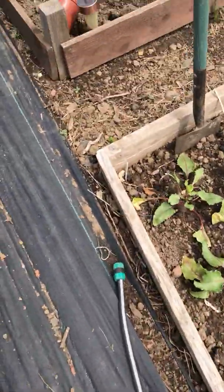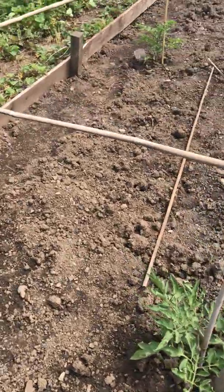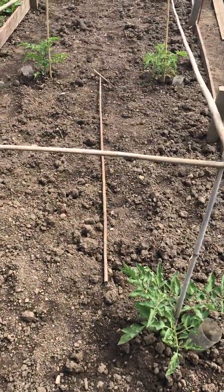I'm running out of water. Look, I am slowly starting to collect rainwater again, but you know what it's been like if you live in England. Here's my tomato bed.